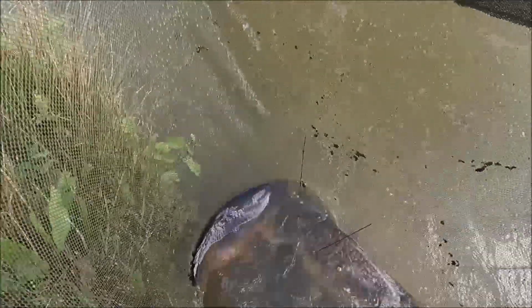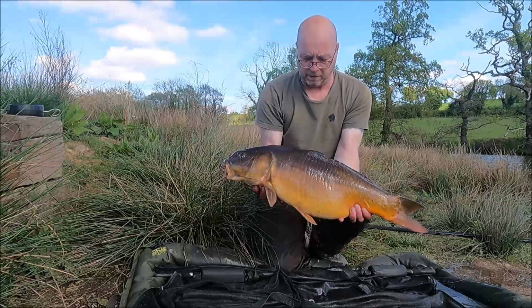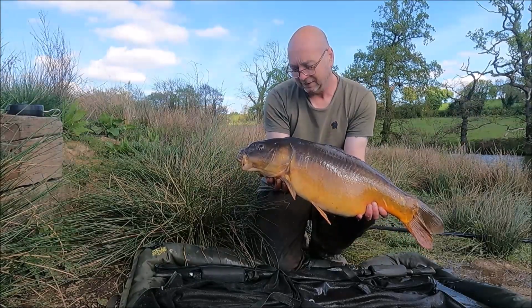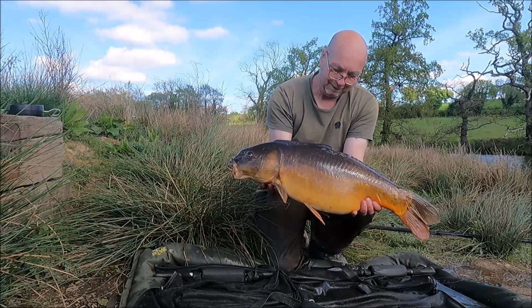Yeah, I'll get them out, get them unhooked. We'll put one back in the net while we take care of the first fish, and then we'll get the second fish out and have a look at that as well. Okay, so there we go. That's the first one of that brace. That's 16 pounds 7 ounces. Cracking fish.